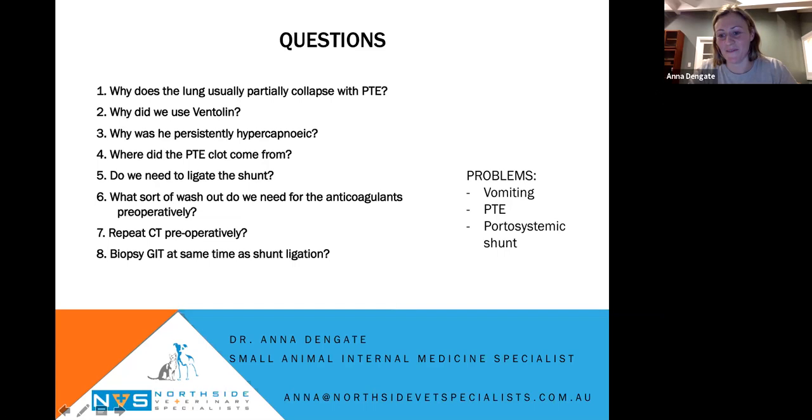And this one I actually searched the literature. Why was he persistently hypercapnic? My initial thought was he didn't have, you know, ventilation perfusion mismatch. He didn't have the capacity to breathe out his CO2. And that really fit with our end tidal CO2 was 22 at the time that our PaCO2 was 44 or something. So the end tidal was much lower. And I thought, oh yes, he's not able to breathe out his CO2.